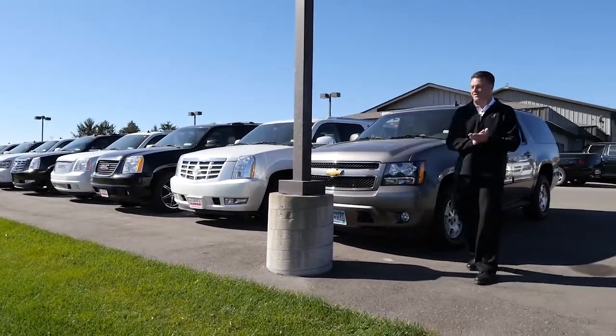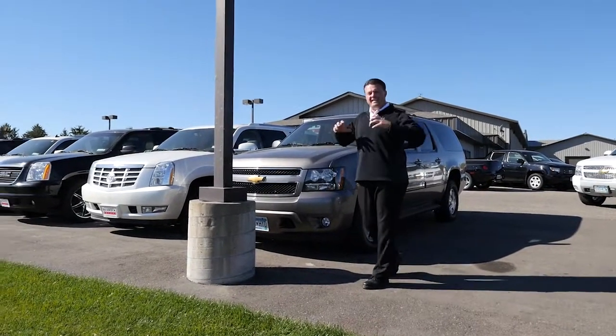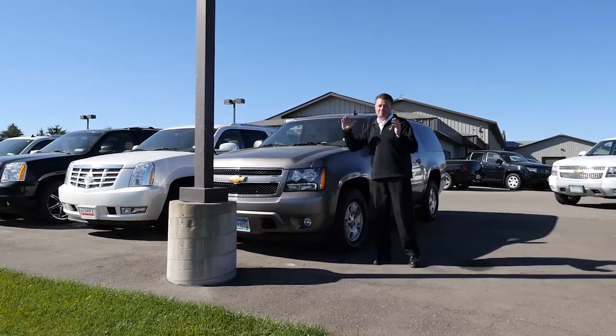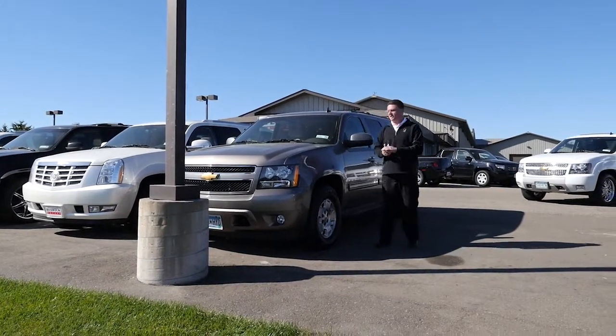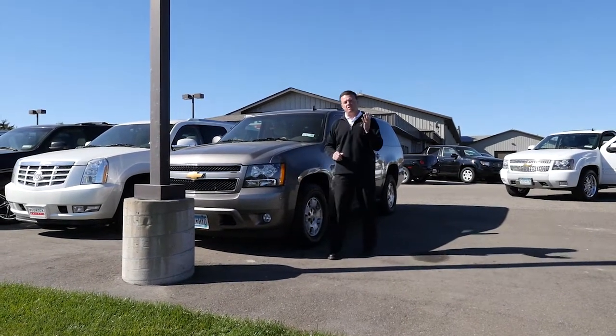Tons and tons of SUVs. We've got just about everything. We've got them in the economy range, which we showed you a little earlier, to the big boy range, to the moderate range, any range you could imagine, we're gonna have it. 2012 Suburbans, 2002 Suburbans, whatever you're looking for, we're gonna have it.